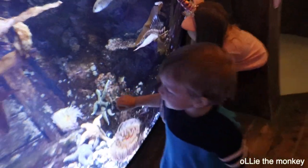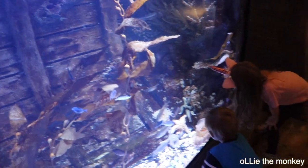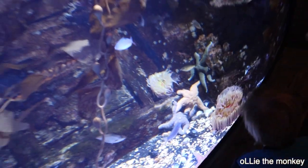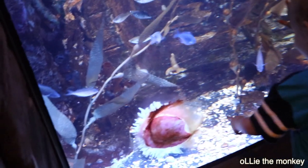Oh, yeah. Oh, mission. See something cool in there? What color? It's like pink and orange on the bottom and pink. What about up here? Can you guys find Dory? I see Dory. Where? Not in this tank.